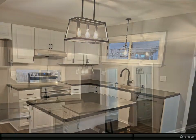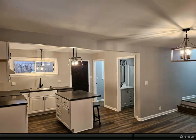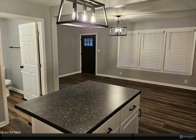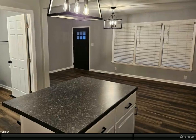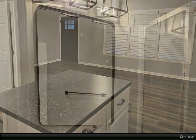The bathrooms and kitchen have been fully renovated with new cabinets and fixtures. All new LVP flooring throughout. It even comes with a brand new washer and dryer. The front and back doors are brand new with new hardware. If it could be updated, then it has been updated.